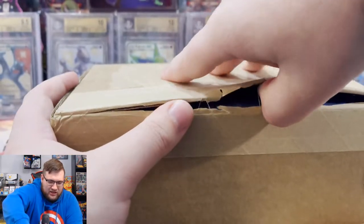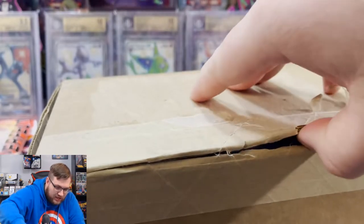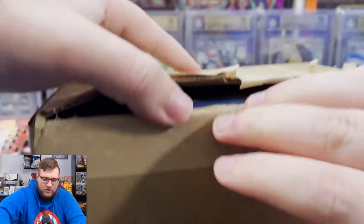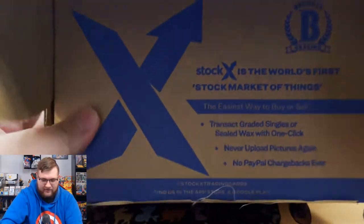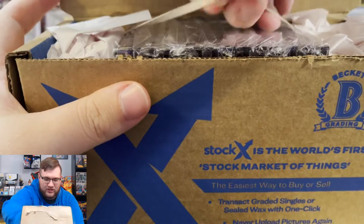I do have to be a bit careful. There's personal information in here and all that jazz. And I've never quite opened a Beckett box this big before, so it's gonna take me a minute here because I don't actually know what I'm doing. Okay, there we go. I got it kind of open. Now we're gonna see what's inside this monster box. There we go. Look at that. It looks like there's quite a few. I don't think it's quite 20.